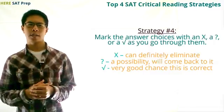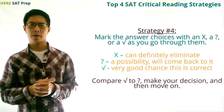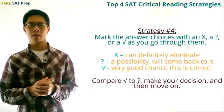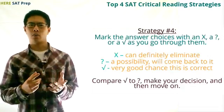After you find a choice that is a check mark, simply compare it to the choices you put a question mark by to make sure there's no better choice. Then simply make your decision and then move on. Using this process will help you go through each question more efficiently, effectively, and quickly.